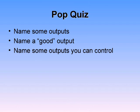Last, name one output that you can control now. Something that comes out of the pond that you can actually control. Oh, she wants a prize, but Lisa knows that. But go ahead, because we need to know.